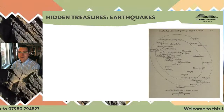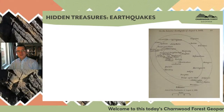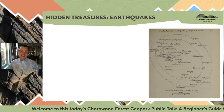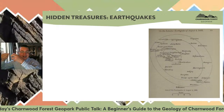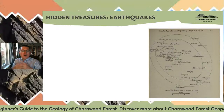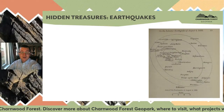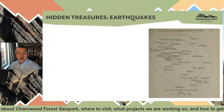But to wrap up, I want to tell you a little bit more about the hidden treasures of Charnwood Forest, of our geology. We've zoomed through 600 million years. We've done Ediacaran and Cambrian and Ordovician, the Caledonian orogeny, the Permian, the Triassic, and also the Quaternary. But what has happened and what can be found in these rocks? Well, did you know Charnwood Forest actually has a fairly large history of earthquakes?